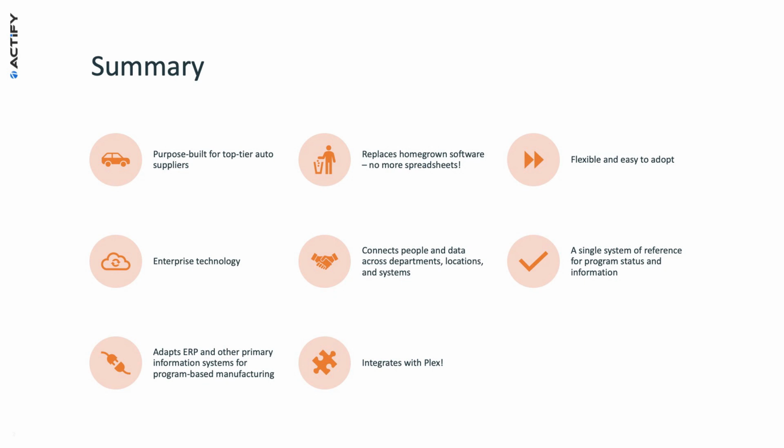Well, to summarize, we're providing a purpose-built solution for top-tier auto suppliers that will replace your internally developed systems. It uses enterprise technology, and enables program managers to collaborate much more effectively with team members across departments, across locations, and across systems. It will give users at every level oversight of task and program status, one system of reference with just the program information that the team and company executives need to see progress, anticipate problems, and communicate with your customers. Yes, it's going to raise productivity, but the bottom line is it will prevent mistakes and boost on-time delivery, consistent and predictable performance, and financial success.